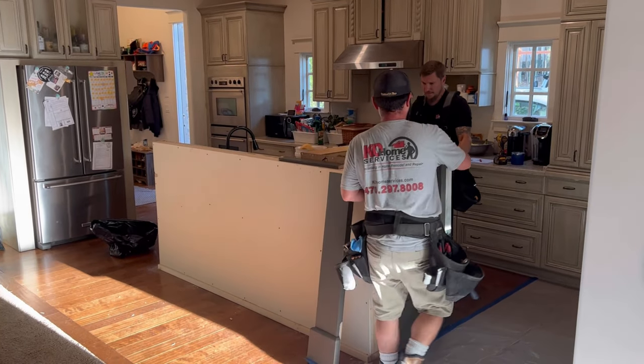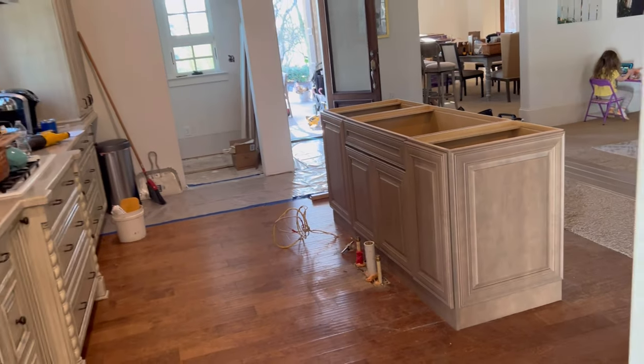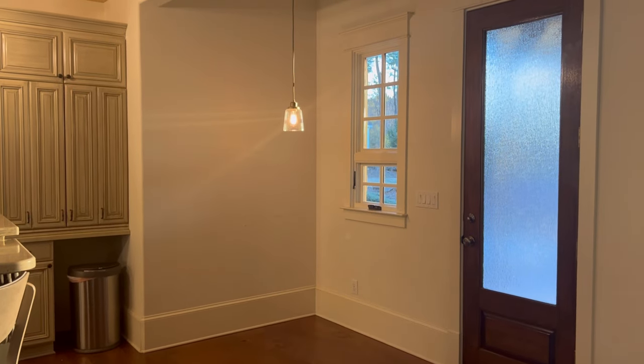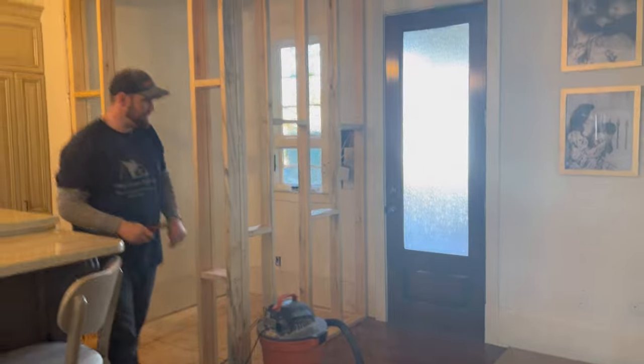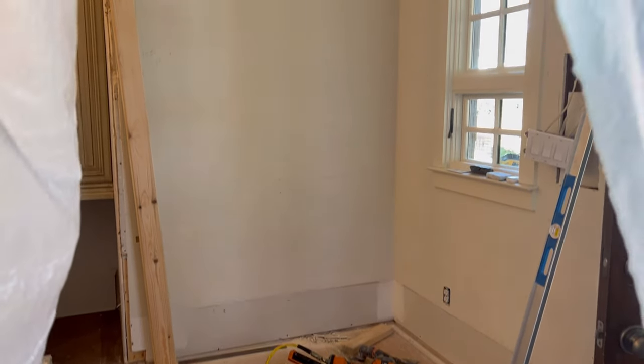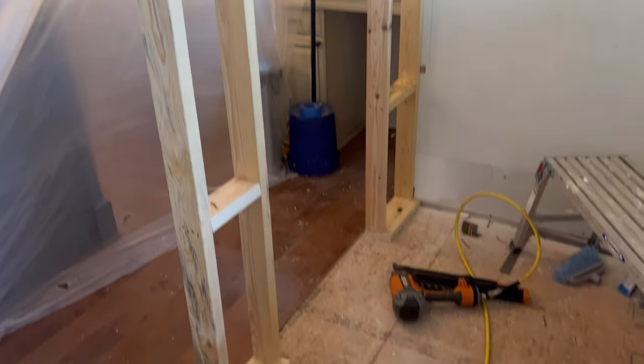For this renovation, I hired someone to help me install the kitchen cabinets, frame out the butler's pantry, drywall it, and then I really took on the rest of it by myself with a little help from my dad. Because I do my renovation projects in between raising three small kids, it took about a year to complete this start to finish. And that's what you'll see in this video, the progress of the entire house.